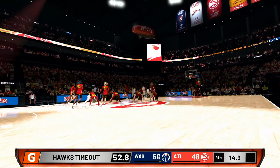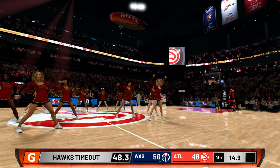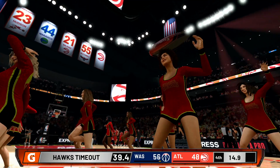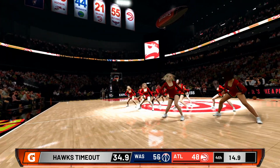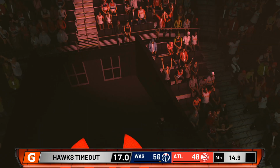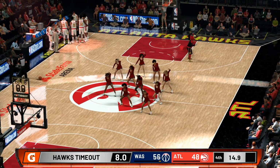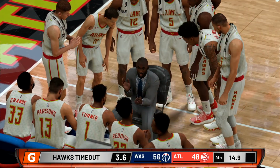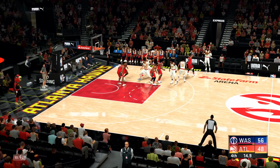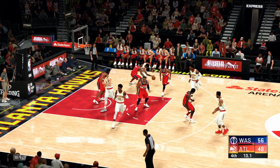Guys, what do you think? And I don't think they'll be able to climb out of this hole. I'm really curious to see what their strategy is at this point. You can't afford any wasted possessions. There's 14 seconds left in the fourth.